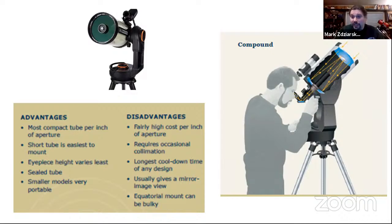It's also pretty easy to put on a mount. They also do everything very well. What do I mean by that? They're kind of the jack of all trades. They can do astrophotography, maybe not better than a refractor as far as image clarity. They can be pretty large; they make them anywhere from 4 inches to 14, 16, 18 inches.